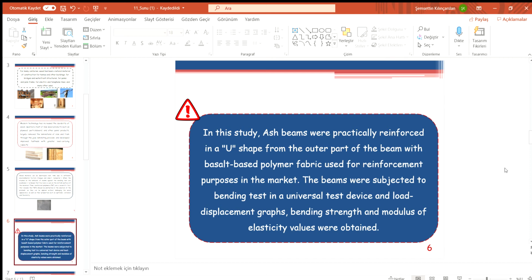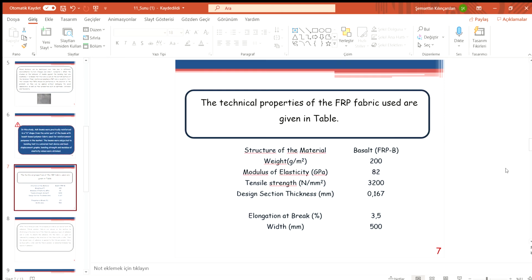In this study, ash beams were practically reinforced in a U shape from the other part of the beam with basalt-based polymer fabric used for reinforcement purposes in the market. The beams were subjected to bending tests in a universal test device, and load-displacement graphs, bending strength, and modulus of elasticity were obtained. Basalt fabric's technical properties.